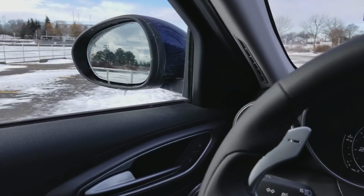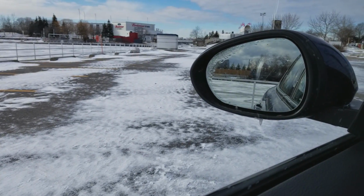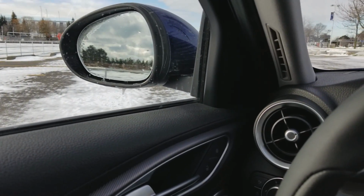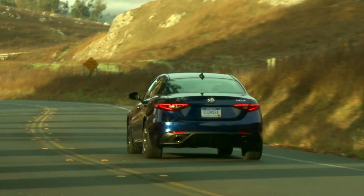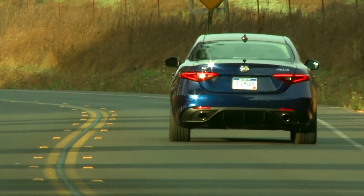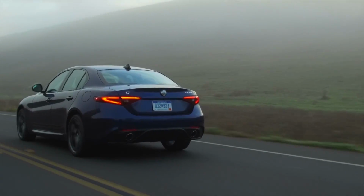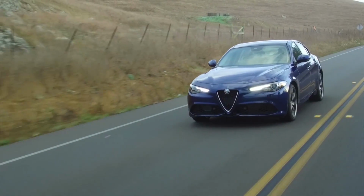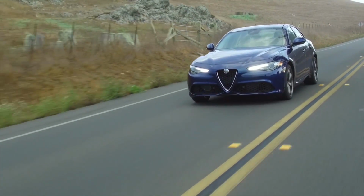Second, the side mirrors, they have a tendency to freeze over in cold weather. That affects me 4 to 6 months of the year, and it's a pain in the butt. Splitting hairs here, but the turn indicators are possibly the loudest indicators I have heard in a modern vehicle. Again, I admit these are small problems, but they are issues of quality and refinement, and I think Alfa does have a little bit of work to do in this department.